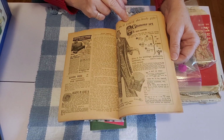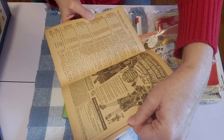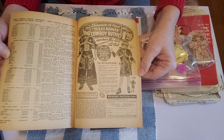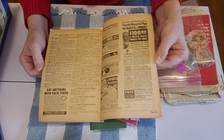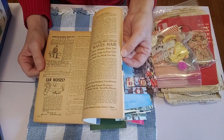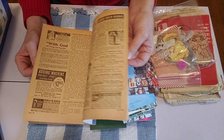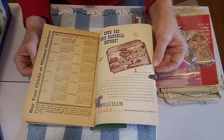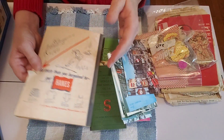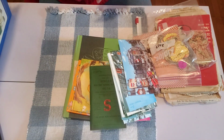Pajamas, a 5-piece ensemble. Oh, this looks neat. Complete 15-piece Texas Ranger cowboy outfit. Isn't that cute? That's awesome for kids. A little advertisement for a cowboy suit. Shampoo, curls, waves, hair. Really cute advertisements in here, and then just aged book pages. This is pretty right here with the color. Really pretty. I like that.